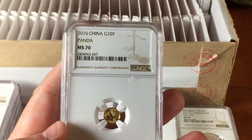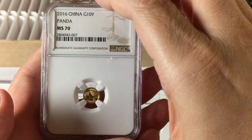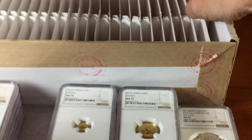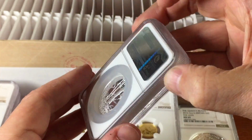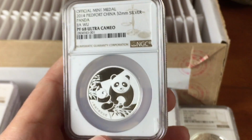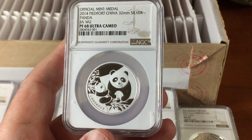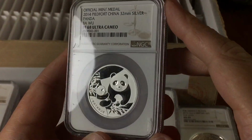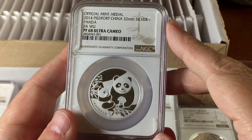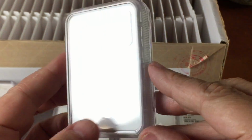So let's move on to the last couple of coins in the box. This is one of the 4 of the 1 gram pandas, MS70. Very happy with that. And then the very final coin, I saved one of the more interesting coins for last. I love this coin. This is the Baby Panda. It's a non-fiat coin, a medal produced by Shanghai Mint, and they produced only 200 of these Piedfort silver coins, diameter of 32 millimeters, ultra thick.